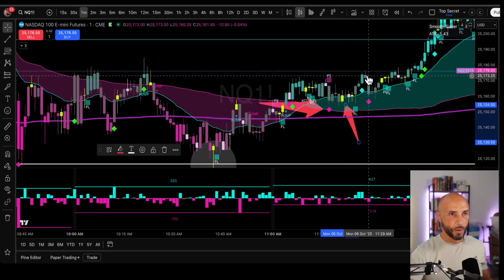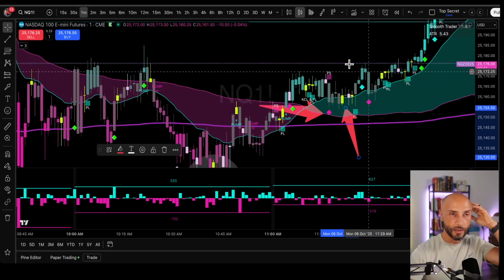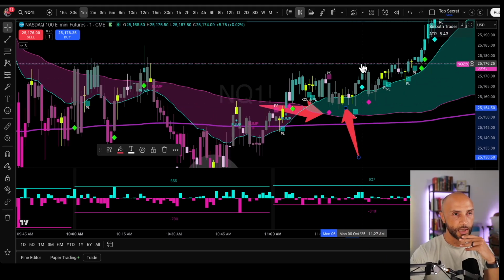We took a long and we took off 2 here and then came back down and close to stopping us out, but it actually did not stop us out. What happened here, we took a 3 mini trade here with 3 minis.